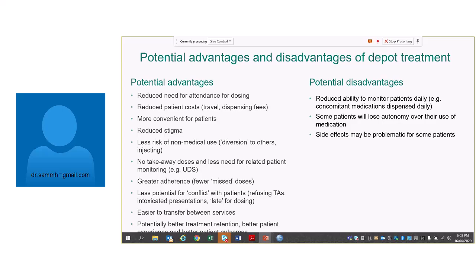We've mentioned some of the advantages of depot treatment. Some of those are obvious things like you don't have to turn up for dosing as much. That reduces the cost, it enhances convenience. But we also should be thinking about some of the other impacts, for example, for patients in regional or rural areas that often have to travel to, say, one community pharmacy in a country town. It often becomes very, very difficult under those circumstances to maintain confidentiality, and there's a whole range of issues around stigma when patients have to go off to get their doses every day.